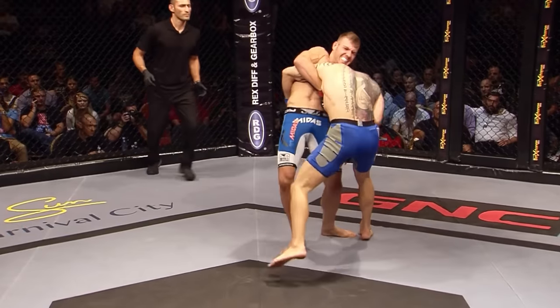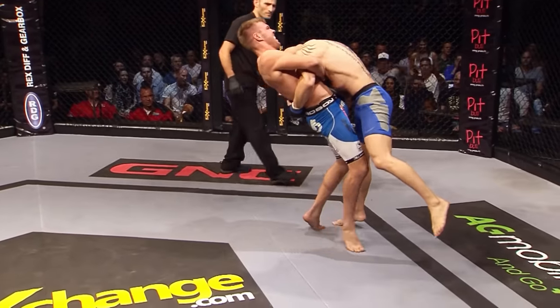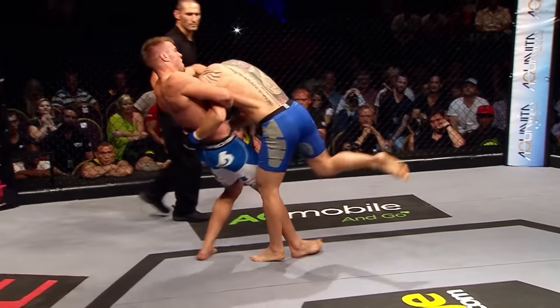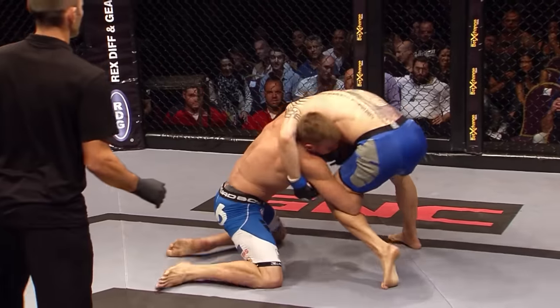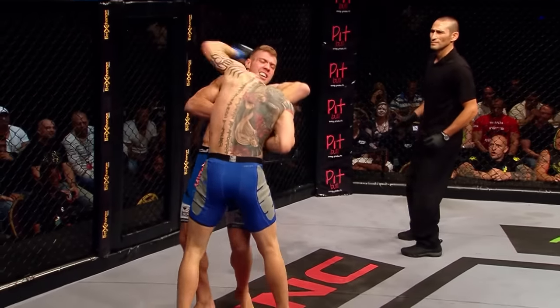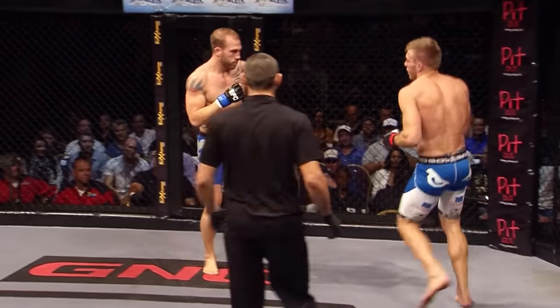Going in close again. Dricus has got a hold of his neck, though. It's cranking, is Dricus Du Plessis. Du Plessis holds on. Darren Daniel, though, survives for the time being. Darren is out of trouble momentarily. Du Plessis still holding on, though. Still cranking, as Dricus Du Plessis. Not letting go, yeah. Daniel manages to pop his head out.